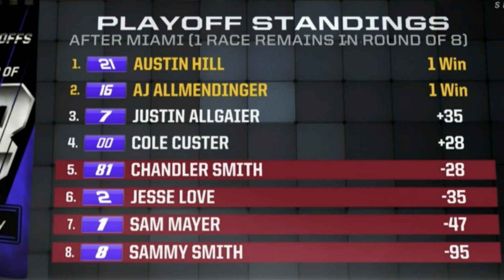And mathematically, I can say for a fact, Sammy Smith is in a must-win situation. So, that's your playoff bubble. If there is a new winner, it's only 7 points between Custer and Allgaier, which could make things exciting, but we'll see in 1 week's time at Martinsville.